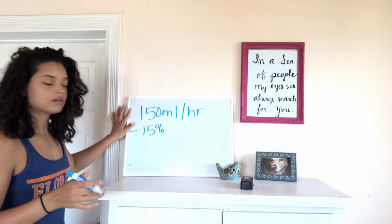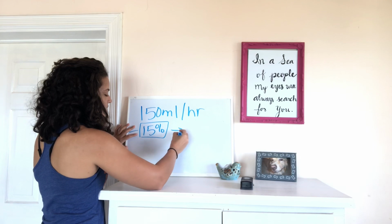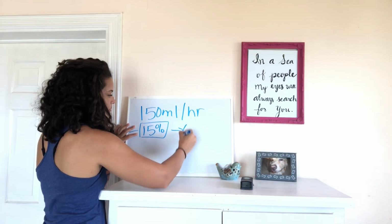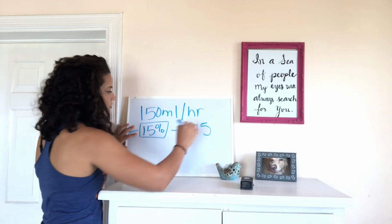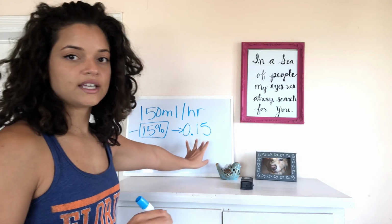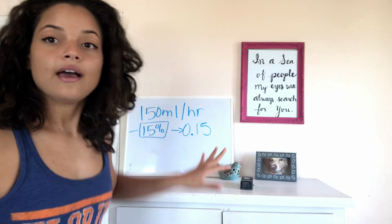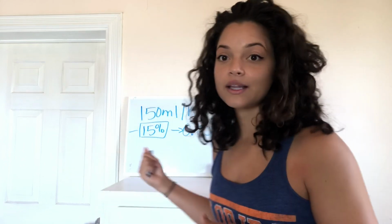So 150, and your percentage is 15. I convert that into 0.15, so it's easier to do on that little dinky calculator that they give you. And what you're going to do is multiply these numbers. The reason I know how to do this so easily is because I do this for shopping. When they're like, oh, 30% off, all you have to do is multiply the percentage they're giving you off by the price, and then subtract that from the original price. So that's exactly what you're doing here.